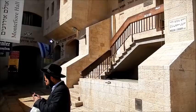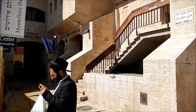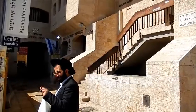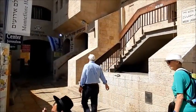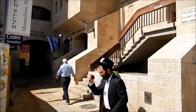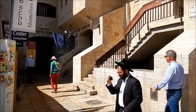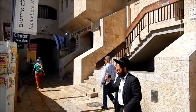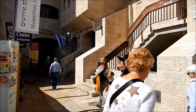This building here belongs to the Temple Institute. This is their office in the old city. They have another office in the center of the city. But this is where the Temple Institute is. And inside there, there are a lot of things that are worth seeing, including priest garments, implements for the temple, a lot of stuff in there.